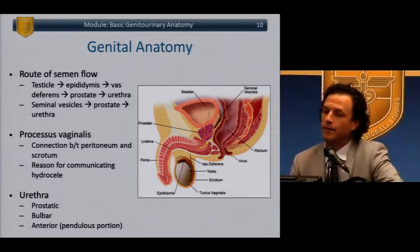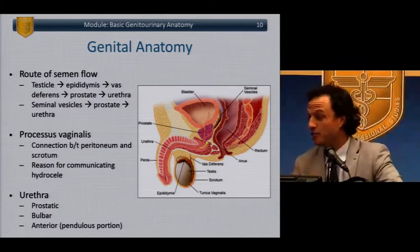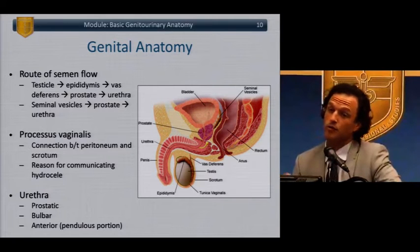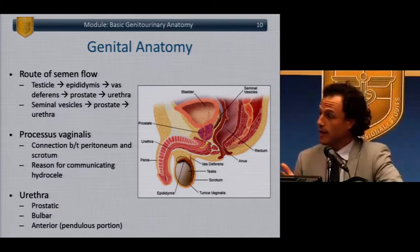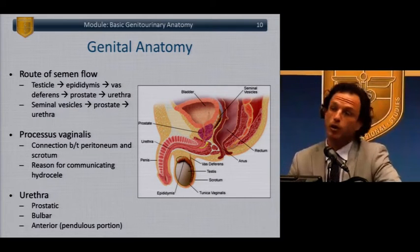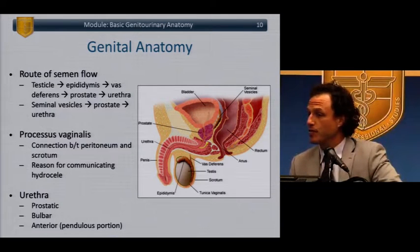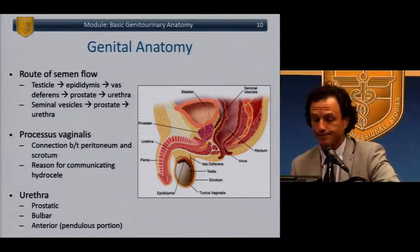We have different anatomic regions of the urethra, and you can go from the anterior urethra in the male, and that goes into the pendulous urethra, which is basically all the urethra that can hang and swing. And then as you get into the urethra that enters the body, it's the bulbar urethra. And then the bulbar urethra connects to the prostatic urethra, and then ultimately up into the bladder.